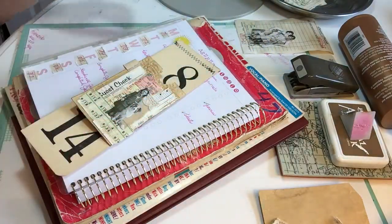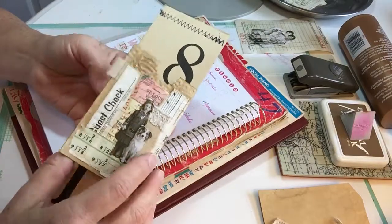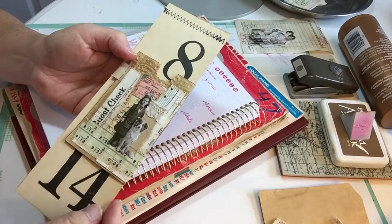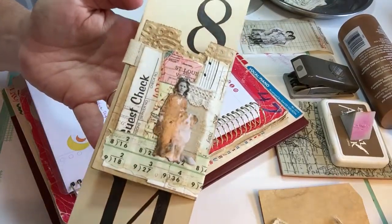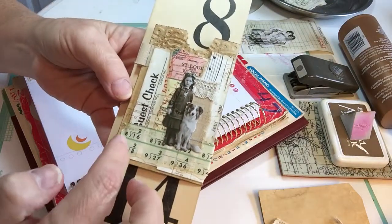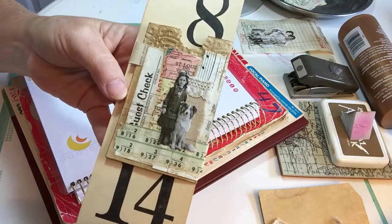So what I did was I basically used my jumbo flashcard, one of my craft little envelopes, and just added some paper ephemera and a Tim Holtz character. So there it is. I was really pleased with the end result. I'm still wondering whether I need to cut out maybe a word or a phrase from an old book, but I can always do that later.